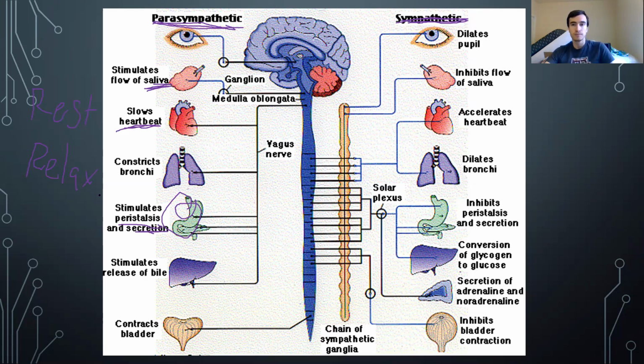On the other side, the sympathetic nervous system is sometimes referred to as your fight or flight response. This is when the body feels like it's in stress or danger, and your body's assuming that you're about to have to fight something or get yourself out of the dangerous situation. So all these things start happening. Your pupil starts dilating, so your eyes open up so you can get more light in there and see better if it's dark.